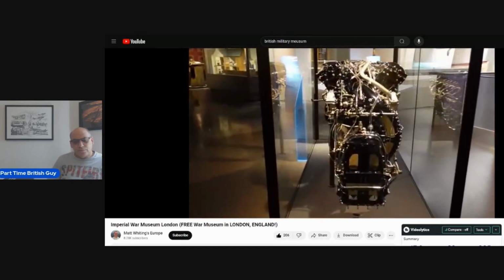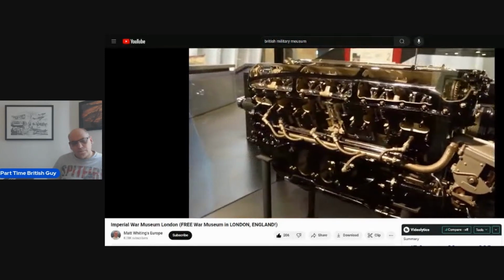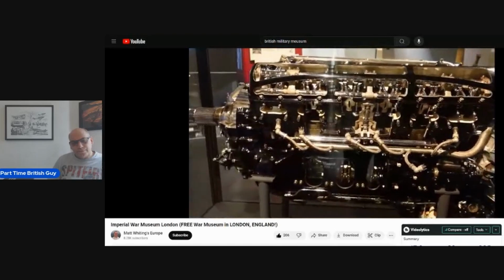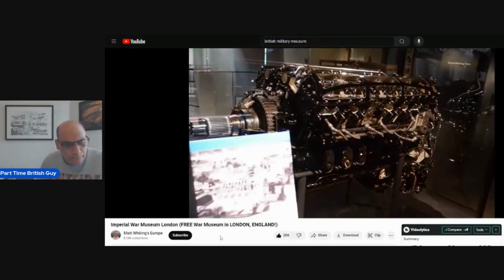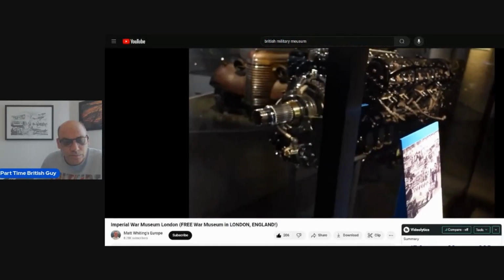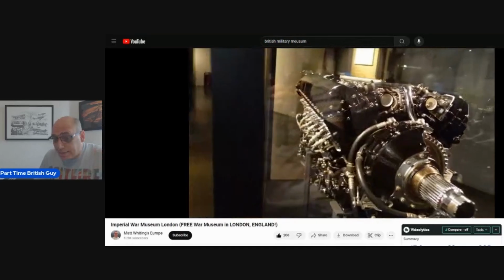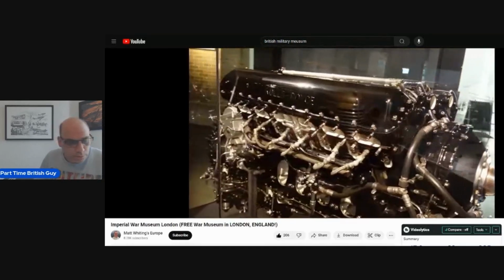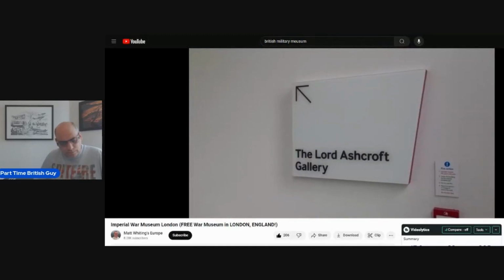This is something that does interest me. Look at this. This is a Rolls-Royce Merlin engine. It was used in the Spitfire, a lot of successful British aircraft, including Hurricanes, Mosquitoes, Lancasters. Spitfires. It was the engine of choice during the Second World War.